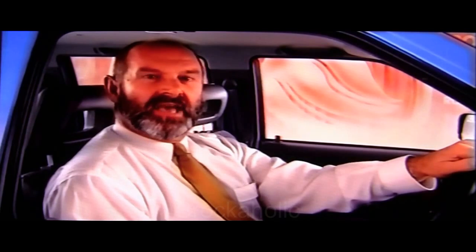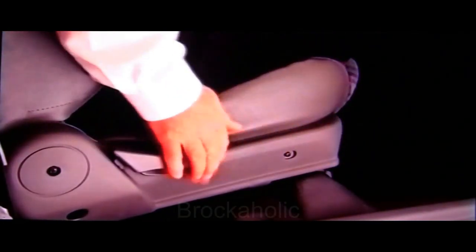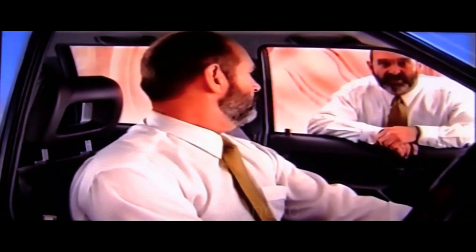Think about this. This cab is the operator's office. At times they'll be in here for hours on end, and other times they might be in and out of this space all day long. Now in your office, you would expect an easy access, and so do they. Look at how wide the doors open on this Rodeo mobile office. In your office, you'd expect to have a comfortable chair that can be adjusted to just the right position to reach your workstation. That's what you find in the Rodeo mobile office.